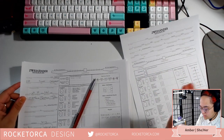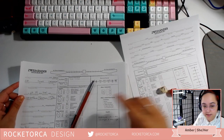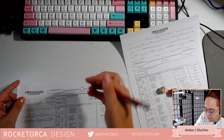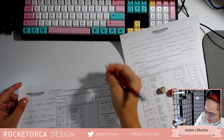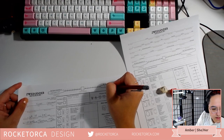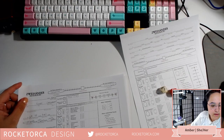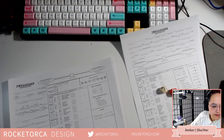Order and chaos. My order alignment and chaos alignment will be, so let's see, I rolled a 17. Compassion and melancholy. My order alignment is compassion. And my chaos alignment is melancholy. I can't spell. Good lord. Melancholy. Okay. So then I can read about that here. There's more to it. Okay.